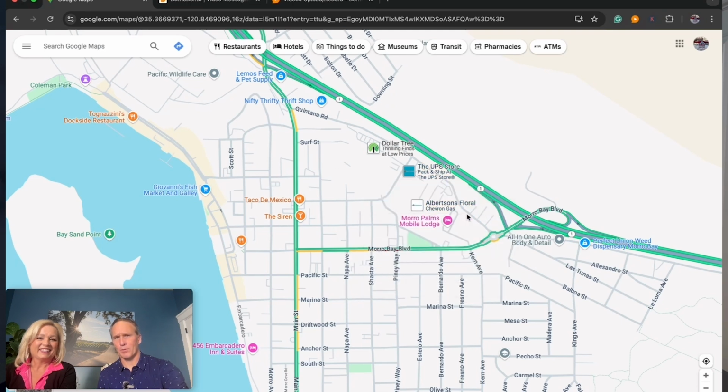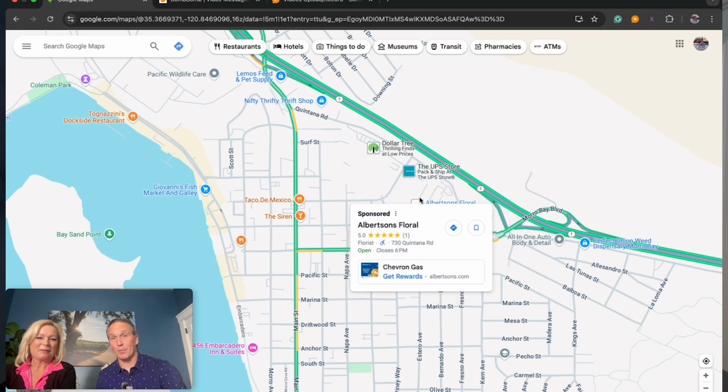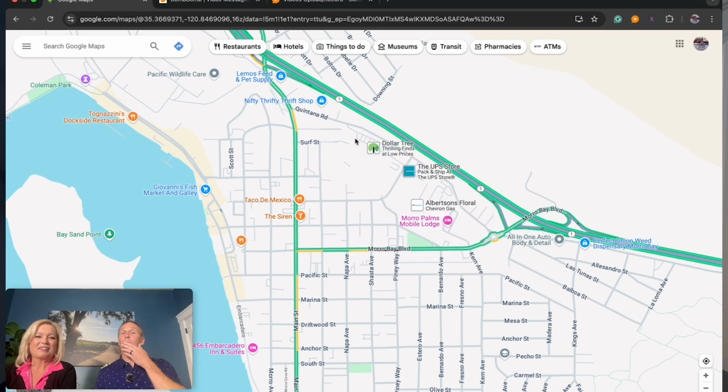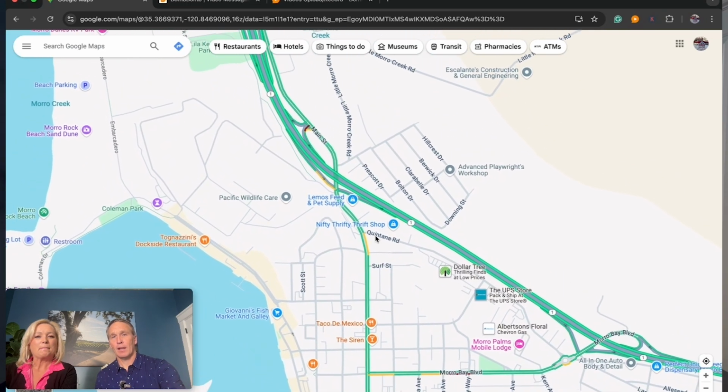If you want, I just popped over the UPS store. What was that? UPS store, Albertsons. There it is right there. Dollar Tree. There's a fitness center. Industrial stuff, yeah. So we'll drop down there and then head on out.